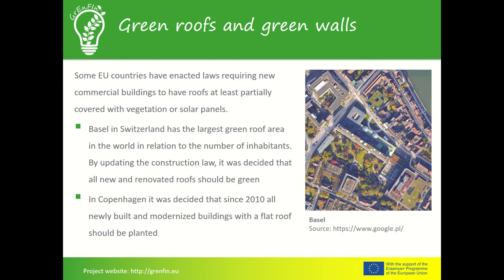It's a really good example of a city that is a few steps further. It's not one green roof in the city, it's many green roofs. So here it's a huge scale, and we could say that this city is trying to adapt to climate change. Another example is Copenhagen. It was decided that since 2010 all newly built or modernized buildings with a flat roof should be planted. So here are examples of how law could help to adapt the city to climate change. And I think this will be the direction of changes in all European countries in the future.